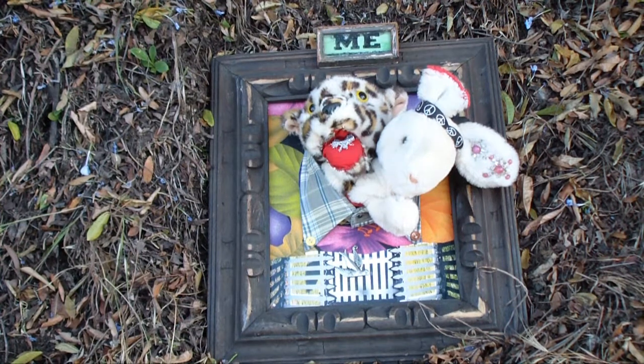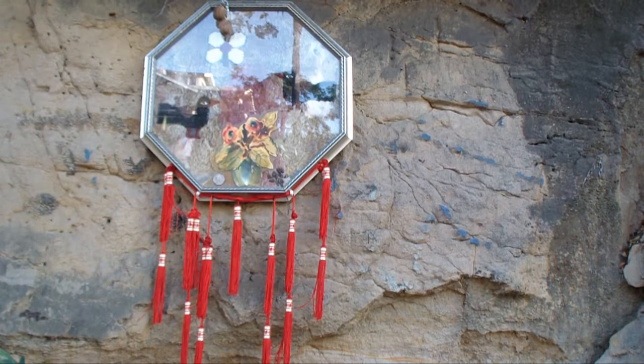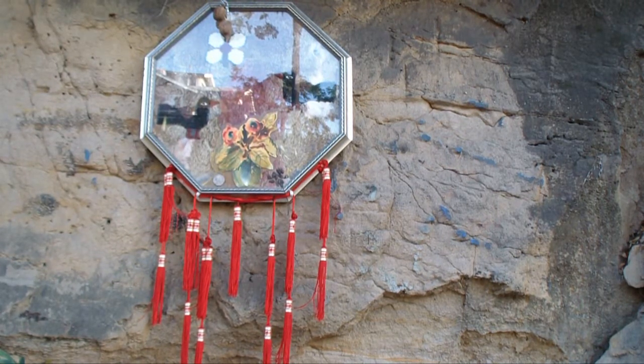And here we have another view of the painting we just saw. Just put a stuffed animal right in the middle of it. Isn't that fun? It's a portrait of himself. It says "me." Or maybe it's a portrait of me. I don't know. And here's a fun one with some walnuts in it and a rabbit fur and an octagonal frame, kind of like a dream catcher of the future. Kind of like a collective dream catcher, and isn't that a lot of fun?